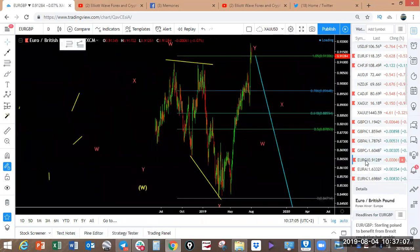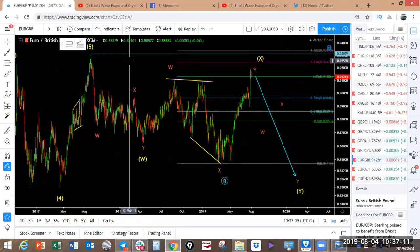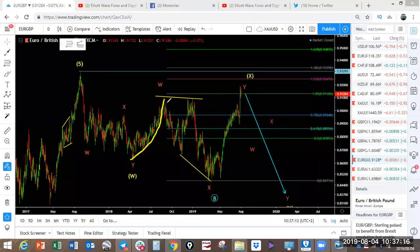So let's look at euro pound now. This is the trade that we're looking at. So I'm looking at euro pound and looking at this expanding flat here. 1, 2, 3. So you already have this 3-wave pullback that you see on the 4-hour and a push to the upside. I wanted it to just break the top here. It has done that, but it still has not shown signs of reversal to give us this structure.